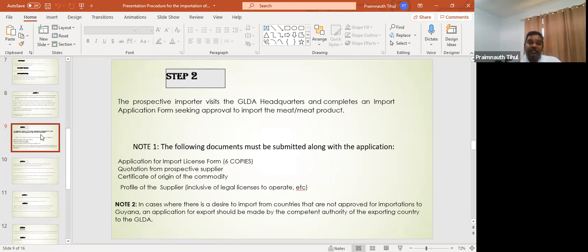Step number two, the prospective importer visits the GLDA headquarters and completes an import application form seeking approval for the import of meat or meat products. And it should be noted that other documents should accompany this application. These documents are the application for import license form, which is basically six copies, the quotation from the prospective supplier, and we generally request the original quotation, and the certificate of origin of the commodity.